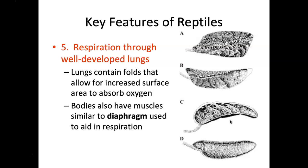They have folds that are found within their lungs that almost create these little tiny pockets. This increases the surface area, once again, increasing the ability for that blood to be exposed to the oxygen and allow for that oxygen to be absorbed into the bloodstream. Reptiles will also have a muscle similar to our diaphragm, and it's used in order to, once again, draw in air. So it's going to provide even more of the ability to get that oxygen into the bloodstream and do it efficiently.